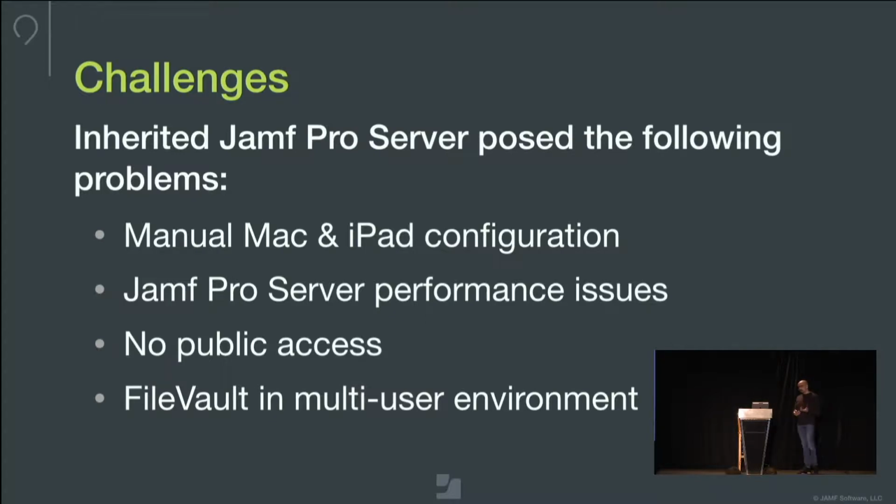Sometimes we would have trainings in hotels, which made it very difficult to enroll devices because they were off-net, so we needed public access. Another reason we needed public access was for security. If an iPad were to walk out of a store, we would have no way of wiping it. Our company deals with a lot of PII, so it's very important for compliance issues and also just as basic responsibilities to the consumer that we protect this information.